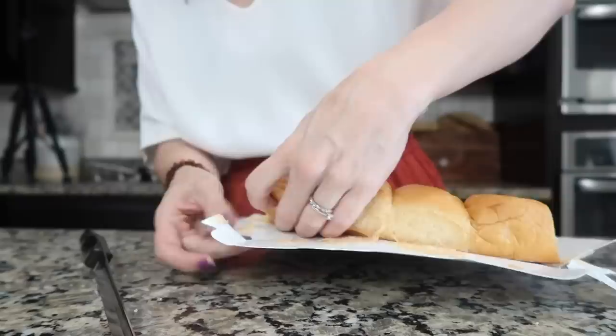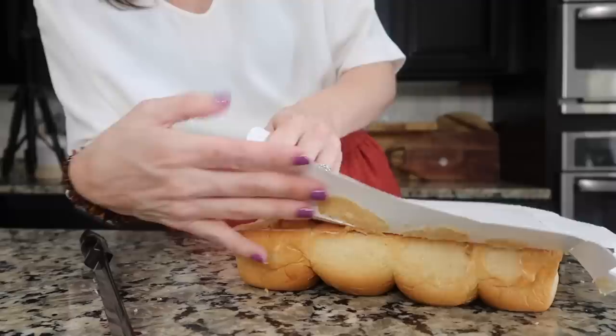I'm going to cut into these. Oh my gosh, so humid today. It's gonna rain all day. It's actually gonna be really nice tomorrow.